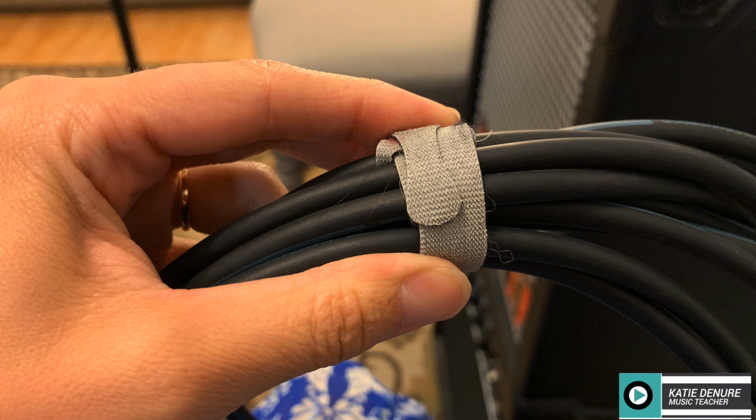I used these little Velcro things right here. These little cord wraps. When your cord is tangled, it's really frustrating. I don't know, for me that just brings me a lot of anxiety. And plus, when you don't wrap your cord properly, if you wrap it around your arm this way, you're actually breaking it. Don't do that. Learn how to wrap your cord properly, please.